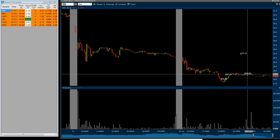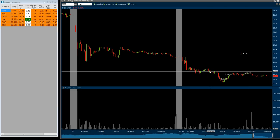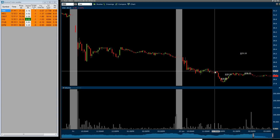So nothing magnificent, but I had said in the room that I was expecting this level right here, this little resistance area, would probably stall it, and it looks like it has. The market still has about 40 minutes left in it, but it doesn't look like it's going to do anything for the rest of the day either.